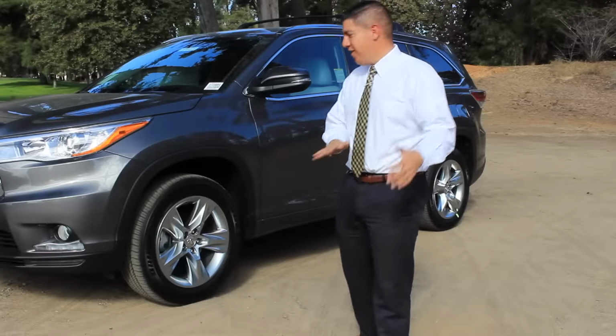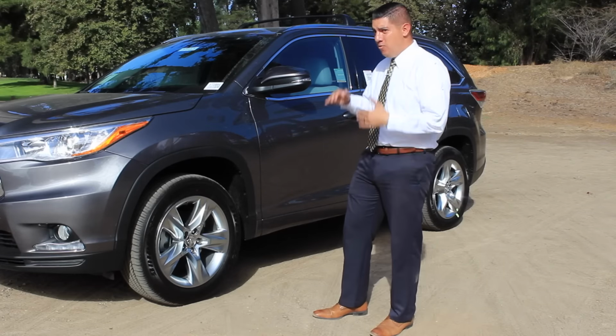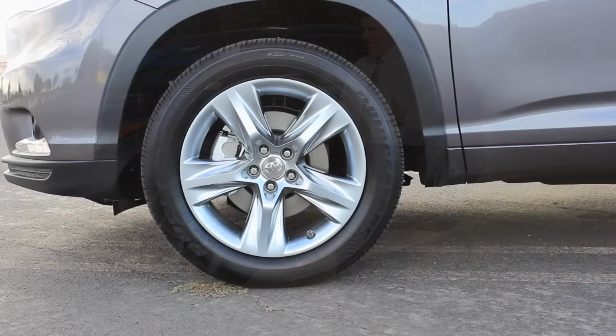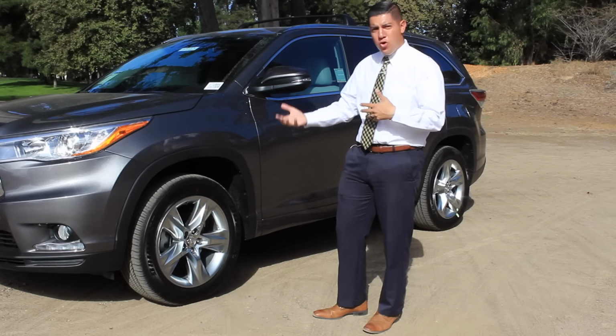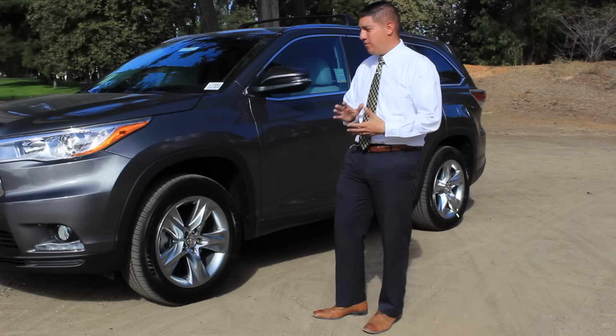All right, guys, so coming along the side here, 19-inch chrome tech wheels. So definitely a nice look. More rim, less tire. So what that means to you is you get more of a control feel, better handling, not a lot of body roll when it comes to cornering and all that stuff, because there's a lot less rubber, but enough rubber to give you a nice comfortable ride.